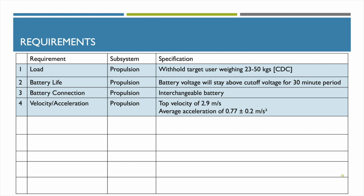The sled must also reach a top velocity of 2.9 meters per second and reach a constant acceleration of 0.77 plus or minus 0.2 meters per second squared. And these values were determined using video analysis of a sled hockey game of players in our target age range.